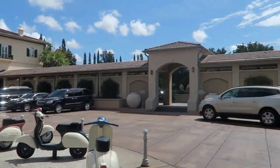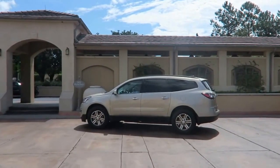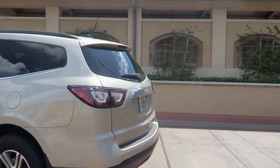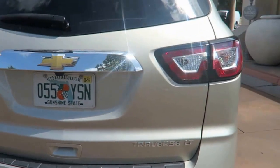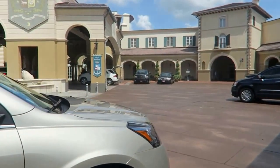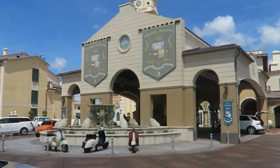And that's our new car over there, which is quite a big one. It's very comfortable. It's got 7 seats. It is the Chevy Traverse. It took us all the way to Tampa and back yesterday in comfort. There's a bit of a wider shot of the entrance.